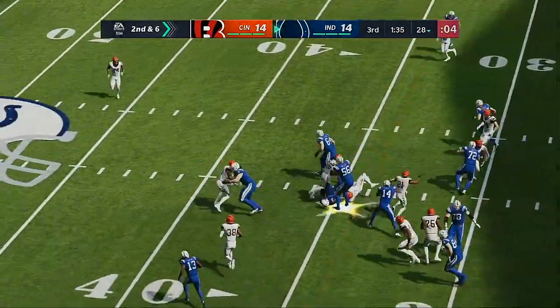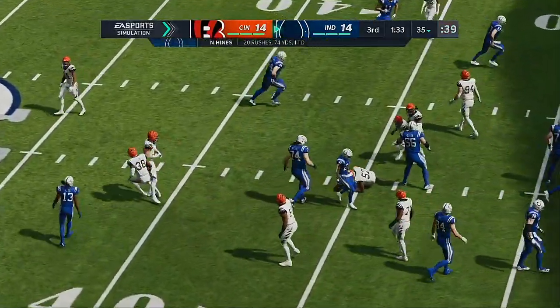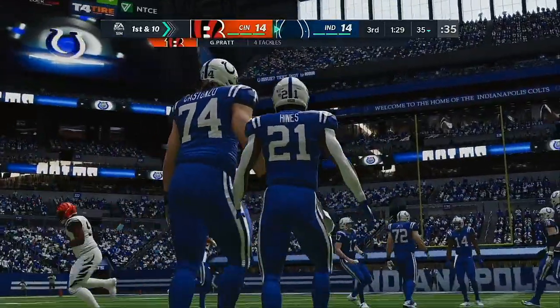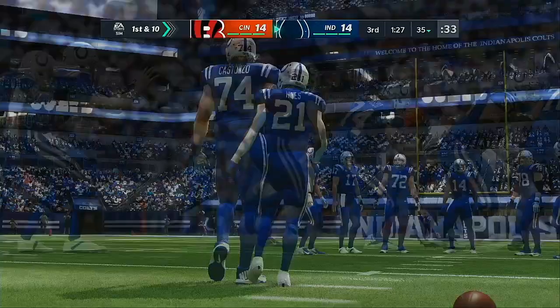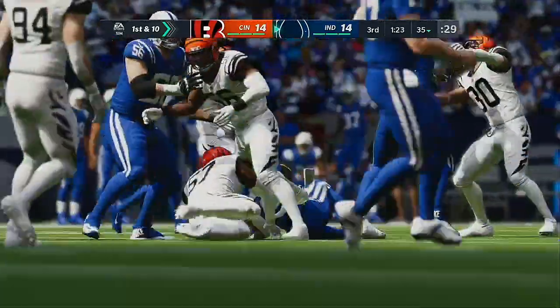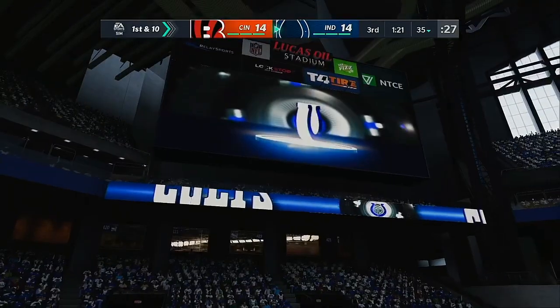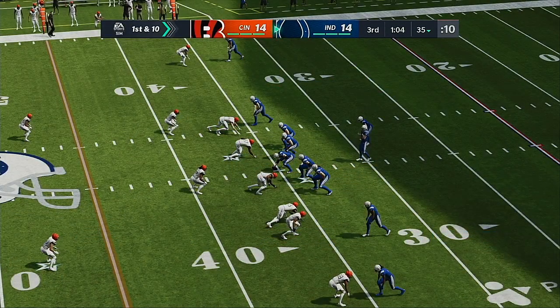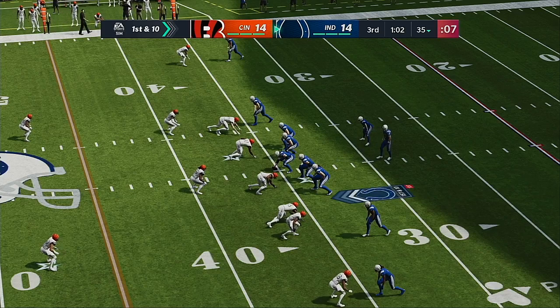They run again with Hines, and he's able to take this one up to the 35-yard line. 7 yards there and a first down. It's nice every now and then in this game not to see people overthink it. Just hand it to the old reliable guy. Let him pick up the first down. Ball up to the 35 now as they come up on first and 10.